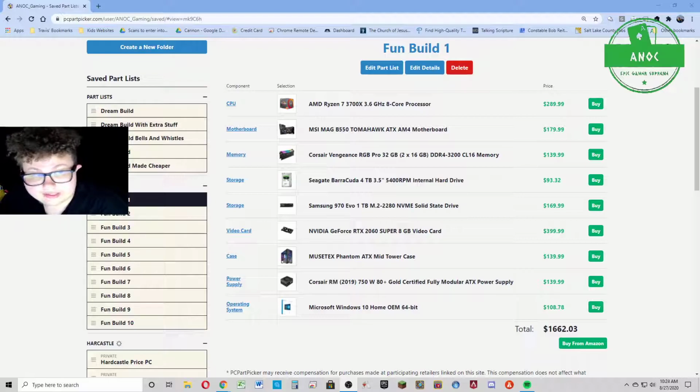For the storage, we have the Seagate Barracuda 4TB 3.5-inch 5400 RPM internal hard drive, and we also have a Samsung 970 EVO 1TB M.2 2280 NVMe solid state drive, and the Seagate Barracuda was 93.32. And the Samsung was 170, so that's pretty dope. As for the video card, we have an NVIDIA GeForce RTX 2060 Super with 8GB, and that is a $400 video card there.